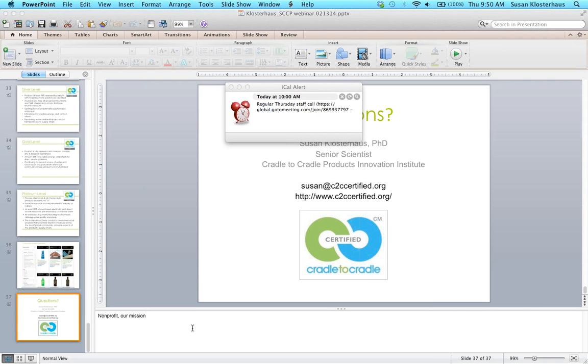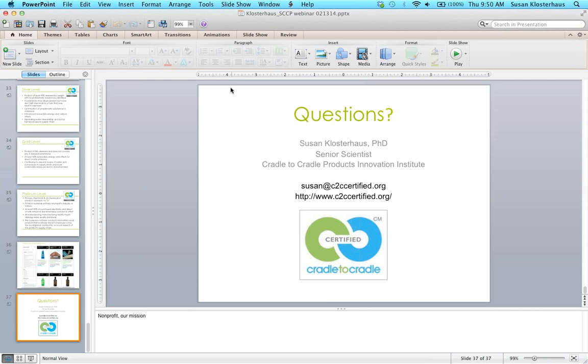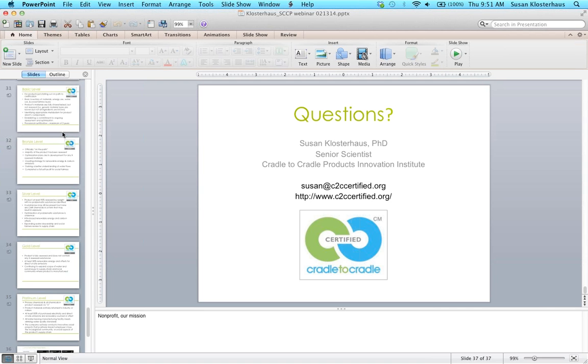Can you expand on the exposure aspect? Would forms that may result in exposure consider the unexpected, like flame retardants and dust? Okay, so maybe it would help for me to go back to that slide.